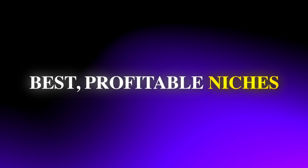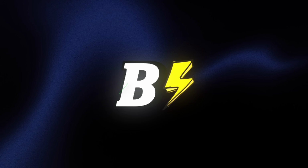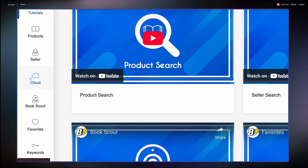Once we're inside of Bookbolt, I want to show you how you can find the best profitable niches possible so that from the gate, you're ahead of 50% of other sellers who are just choosing random ones that they think will sell. No, we are using the data that Bookbolt gives us. To do that, do you see this section over here? Make sure it's on the research section. We'll do the create section later. And then we want to go to the cloud.